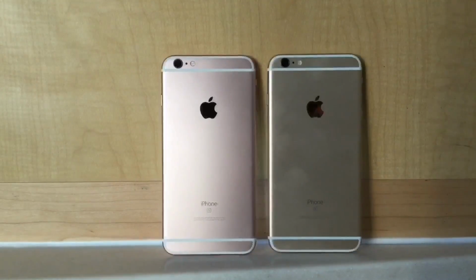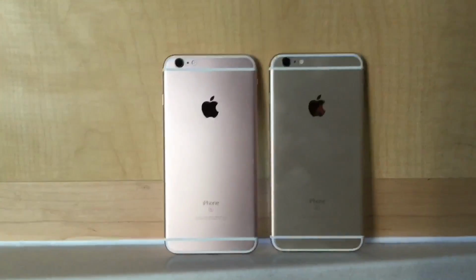So if you have either the Samsung or the TSMC processor, you should be fine, because you still have the fastest device on the market.